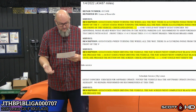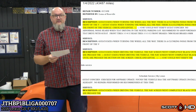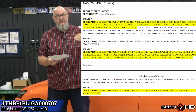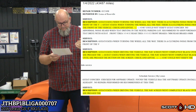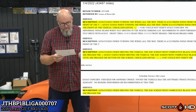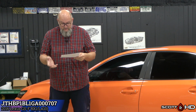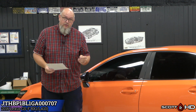One month later, January 2022, the navigation screen is black yet again. They tried to do the update, they replaced it, and the replacement is still having issues. So the navigation screen is black yet again, and they also reported a clunk in the front end, but they couldn't replicate it. After this, it's just regular service oil changes. January 2025 at 54,000 miles being the last service reported.